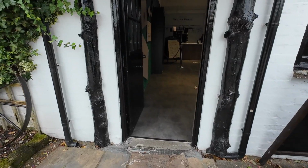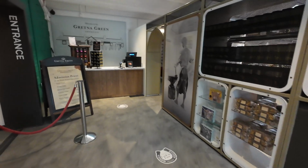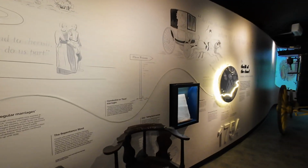We thought it would be nice to visit the Experience while we were there. It was £6.95 per adult to go in. We'll have a quick peek.